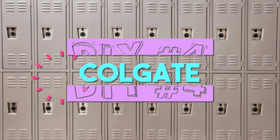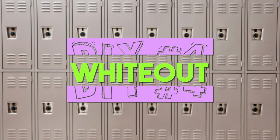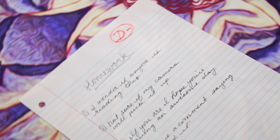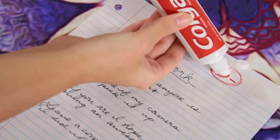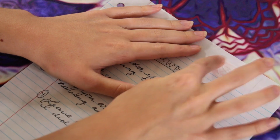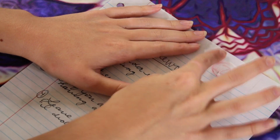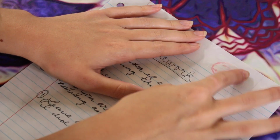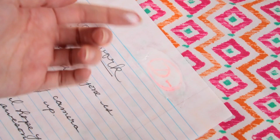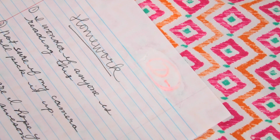Last but not least, we have a life hack to use Colgate toothpaste as whiteout. So apparently all you have to do is go over whatever you're trying to white out with Colgate if you don't have whiteout. So that's what I did. It covered it fairly well, better than I was expecting. But as you could expect, it is very messy. I let it dry for an hour, and when I came back, it was still tacky. So normal whiteout is definitely better.